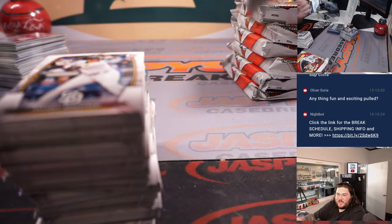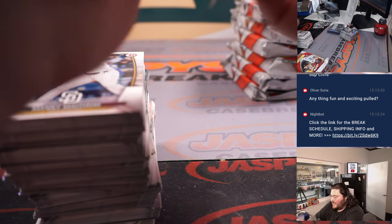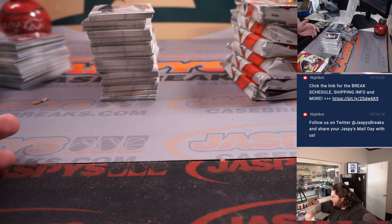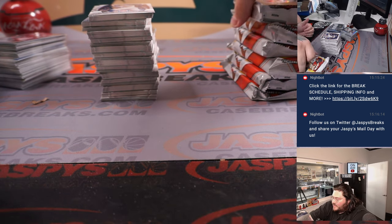Nice insert autos, like Mike Tower said. Holden Kauser, September call-up auto out of 30. Brooks Lee on the top 100, that was out of 99 as well. Insert autos look really sharp in this year's Bowman.